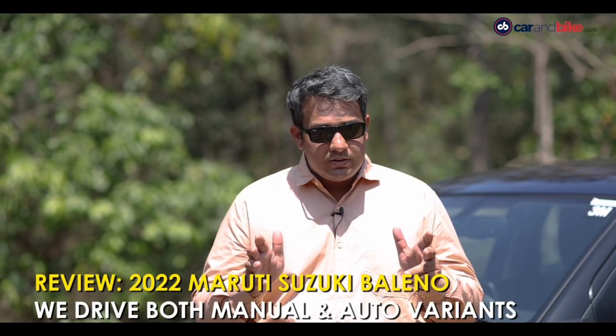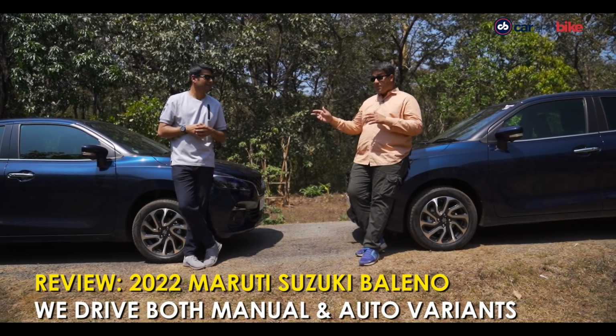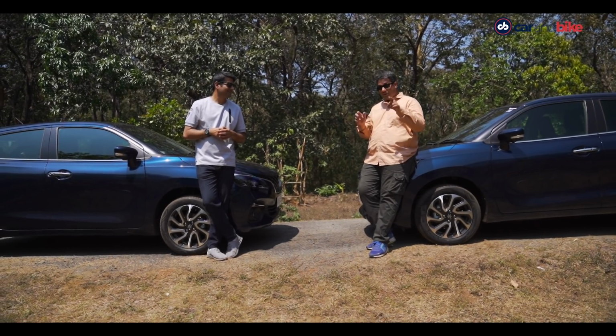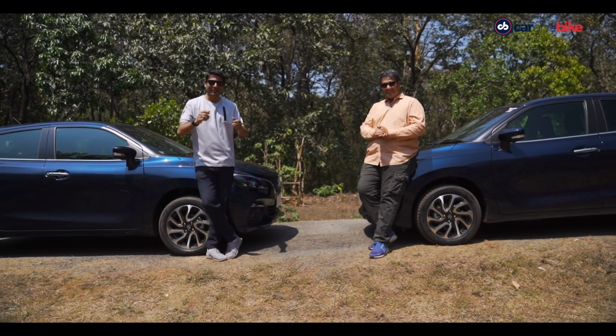Absolutely. And this time around, it also gets an AMT instead of the CVT that was in the car earlier. So that's one thing that we definitely want to check. And as usual, we bring you a comprehensive review from Car and Bike. So we have both the cars here, the AMT and the 5-speed manual, to check out how they exactly drive. So Shams, let's get to it and let's have the comprehensive review, so to say, of the new Baleno. The new age Baleno.